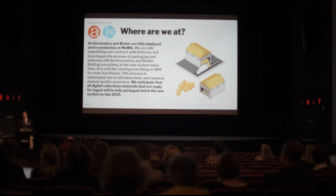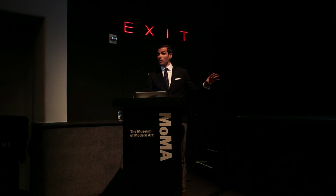So right now we're using a tool called Automation Tools, made by Artifactual Systems. It's another open source tool, and it allows us to automate the process of ingest in Archivematica. We basically set our policies. We say, well, when you get this format, this is what we want to do, and when you get this format, this is what we want to do. But just go to town, and if you encounter a problem, send us an email and let us know. So that's essentially what's happening right now, and it's a bit like moving from one warehouse to another. It takes a long time.